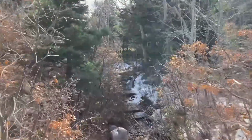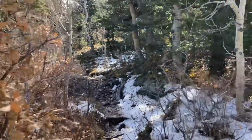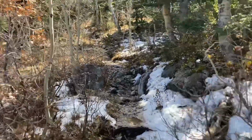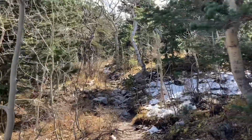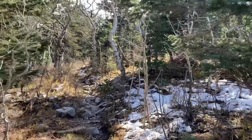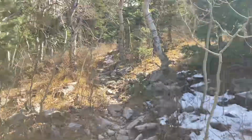There is a little bit of snow up here, and the trail is muddy, which I'm not very used to, but that's a good sign. We got some moisture up here in the mountains. Thanks be to God.